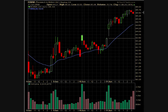We're looking for a good setup to the long side, as RIMM was basically outperforming all the major indices, also outperforming its competitors like Apple, and also Google and others in the tech industry. So definitely had our attention. We wanted to get into the upside, and we got just that opportunity here with this doji candle that was formed here. We put our entry price right above the top of it and put our stop loss right below it.